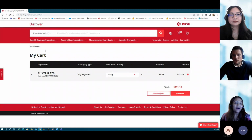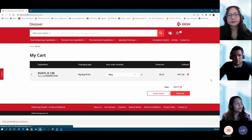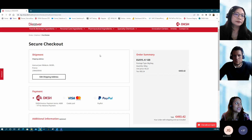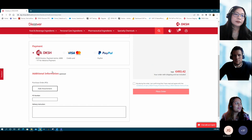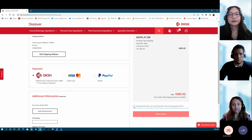Yeah. So here we are at the My Cart page again. As we saw earlier, we click on checkout from here and we will be redirected to our secure checkout page as you saw earlier. Here we are. And same thing, the shipping address here, various modes of payment, the additional information, attaching various documents, adding the purchase order number, and of course, special delivery instructions. The order summary on the right side, we click and accept the terms and conditions of sale. And then the final click, which is the place order.